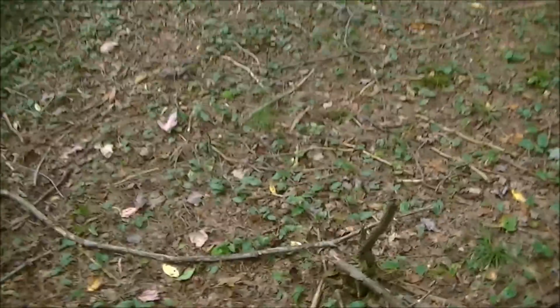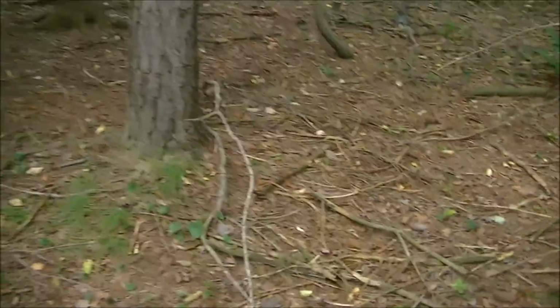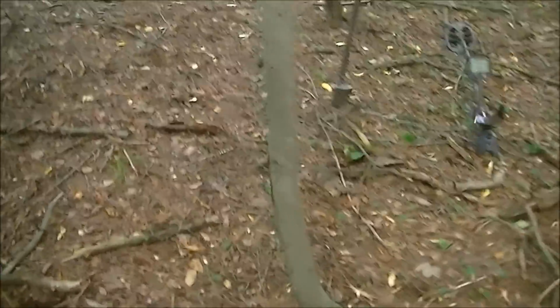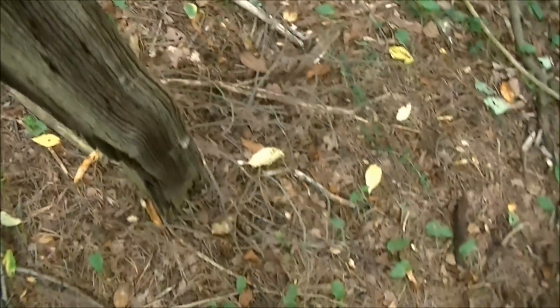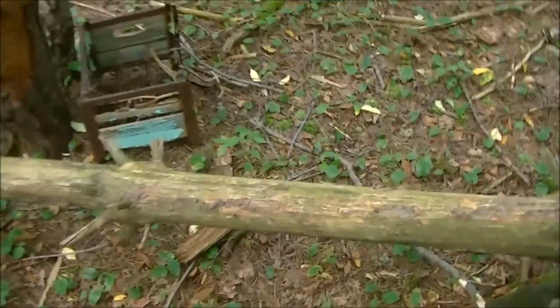But found some more signs of humans. I turned my discrimination all the way down to listen for iron. Started noticing a little bit of iron around here. And this is going to tell us something. Got this stake in the ground. Nails all through it. I'm sure there's getting a lot of iron around it, which I'm assuming is mostly nails. Haven't had any non-ferrous signals yet. And I caught some stuff out of the corner of my eye, and we're going to take a look at it live.